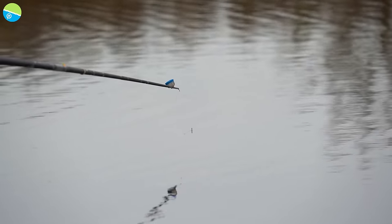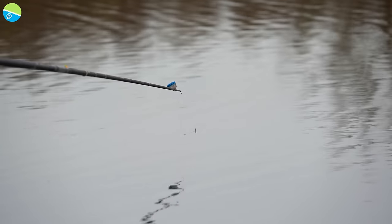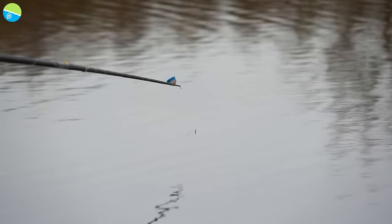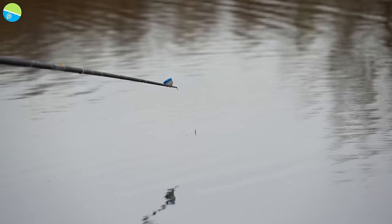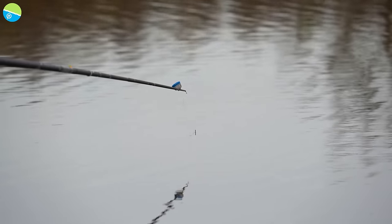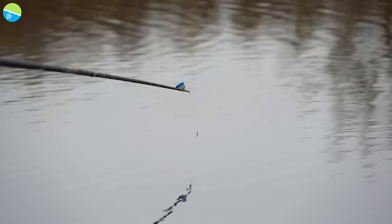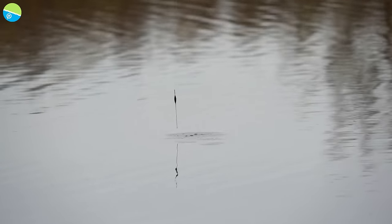I'm just hoping now that we get a few weeks of dry, still weather, where this sort of fishing will come into its own. The weather has not been good at all for soft pellet fishing recently. The water's been moving around too much, towing too much. And when the water's nice and still, there we go.